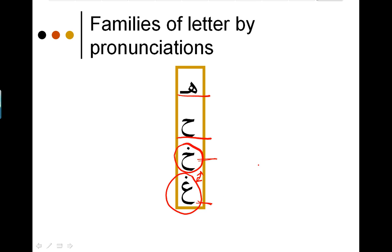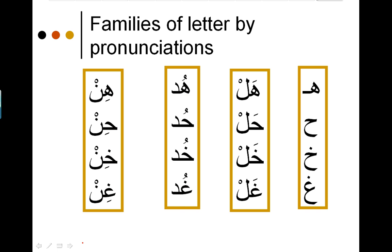So, also, what can I say? In Arabic, gargling is gargara. Gargara. So, you see, it uses the r sound. Gargara. This is ha. This is ra. Again, the family is ha, ha, ha, ra. Okay, next.